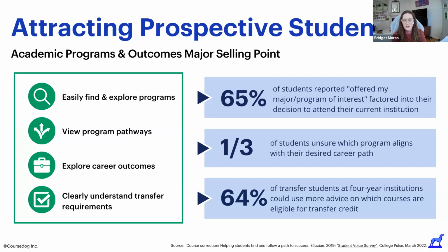In a survey conducted by College Pulse, they asked 2,000 current students across over 100 institutions about what factors influence them to attend their current institution.